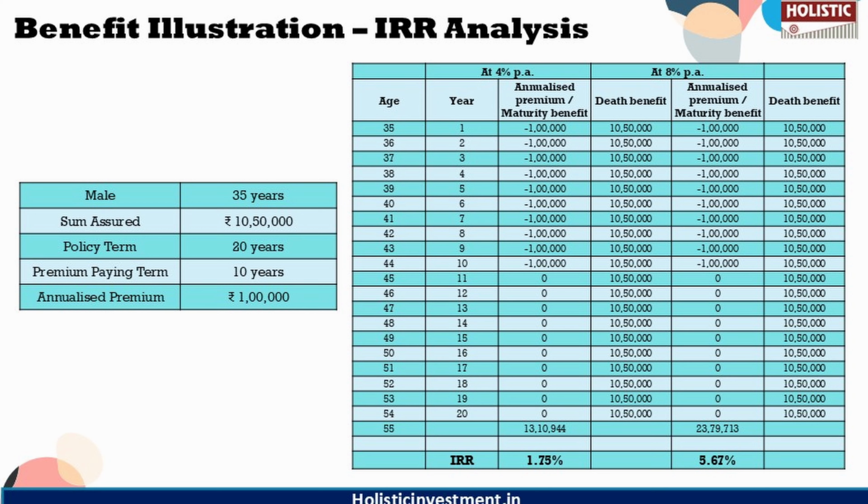This is also very low, even comparable to a debt instrument like bank FD. So while the product brochure includes annuity illustrations showing an annual income of 97,416 rupees at 4% returns and 1,77,102 rupees at 8% returns, these are merely indicative returns.